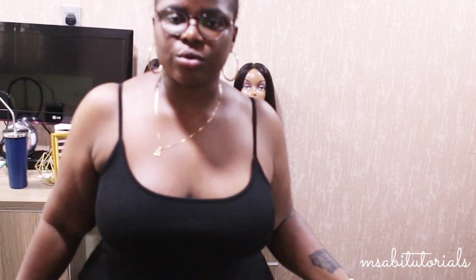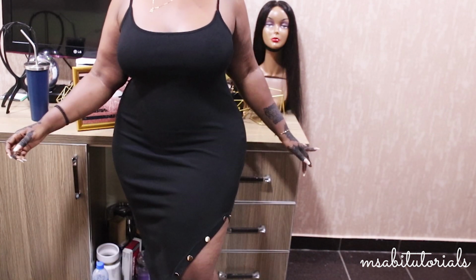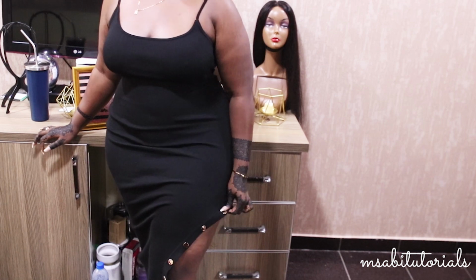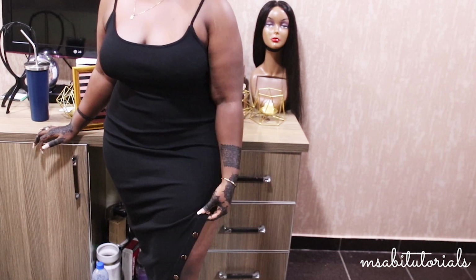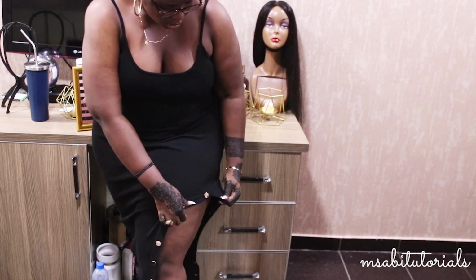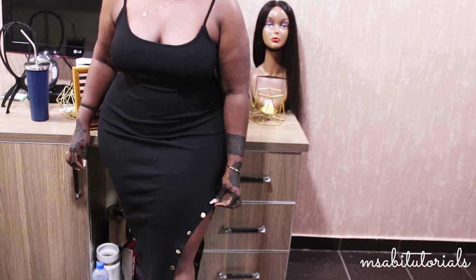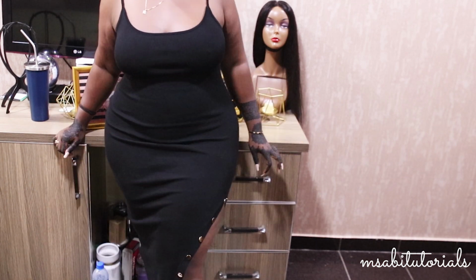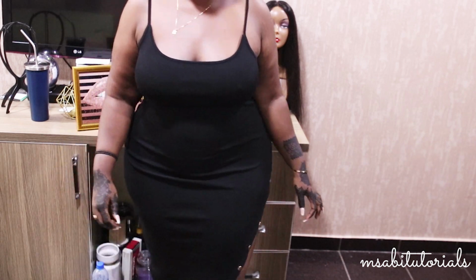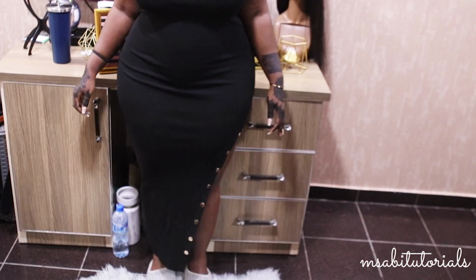Baby, let me show you the full look. Don't mind me. This is the button I told you about. So you can snap it, you can just close it like this. But I feel like it's going to be opening, so I'd rather just open it like this. And it's really long. Let me show you how long it is. Not really long, but it's okay. So that's how long it is.